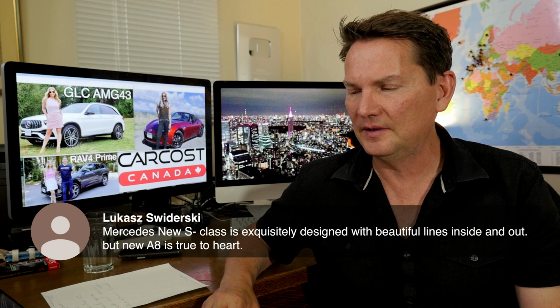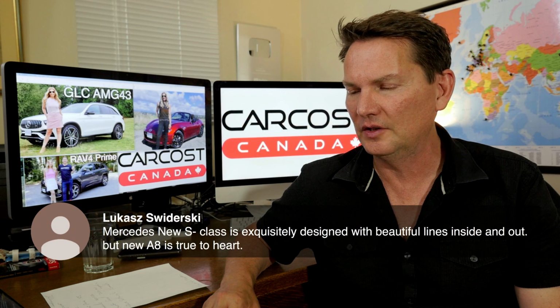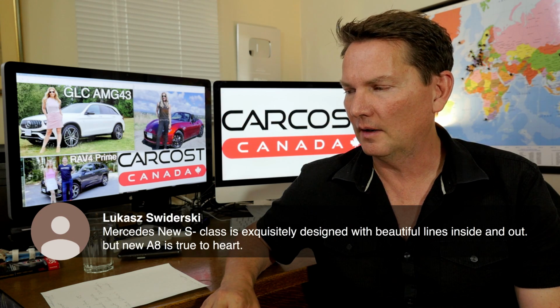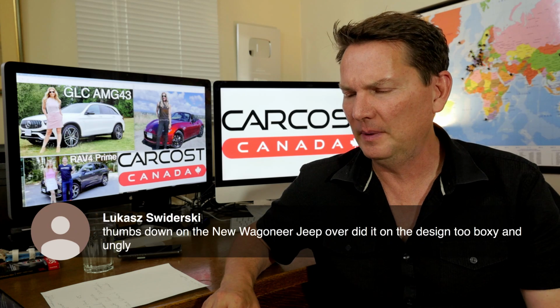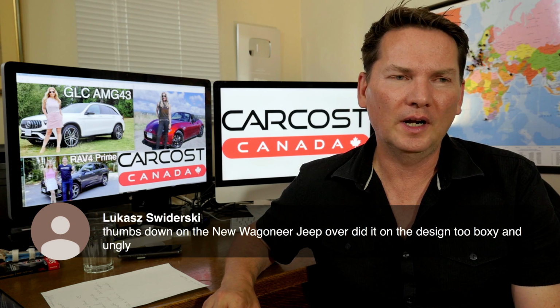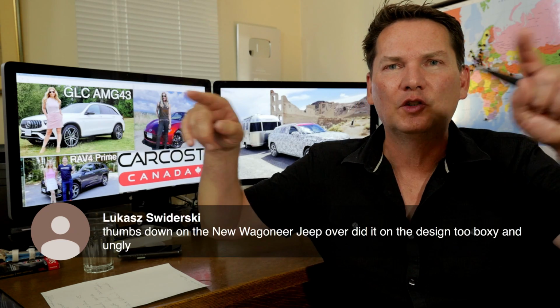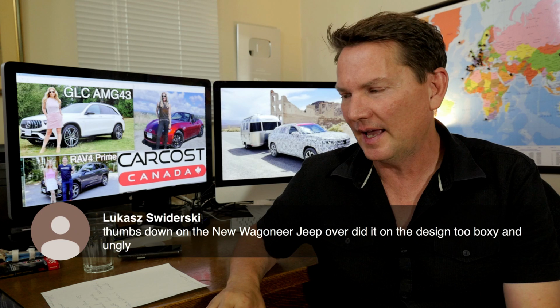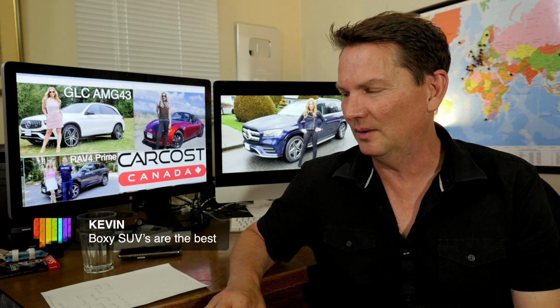Mercedes' new S-Class is exquisitely designed and beautiful lines inside and out, but new A8 is true to heart. All right. Thumbs down on the new Wagoneer Jeep. Overdid it on the design. Too boxy. I think you mean ungainly. I think that if you're going to have a Jeep, it's kind of got to be boxy. That's their whole jam. And they trapezoid wheel arches. It's got to have that. And then Kevin comes back and says, boxy SUVs are the best. I kind of like a big, chunky, boxy truck. I think they do a good job.